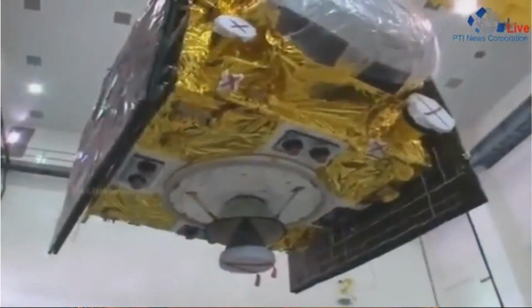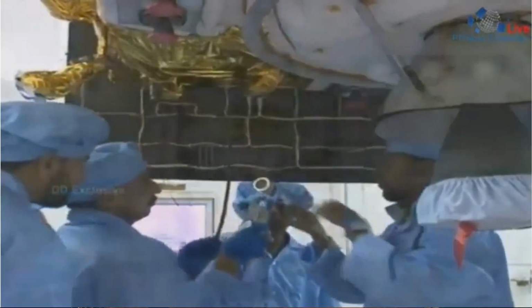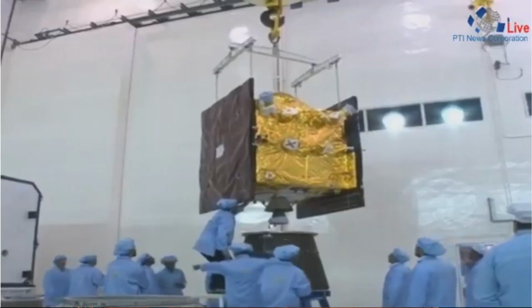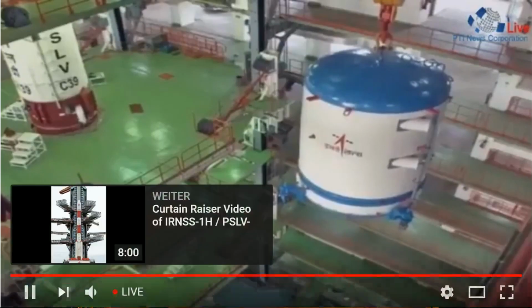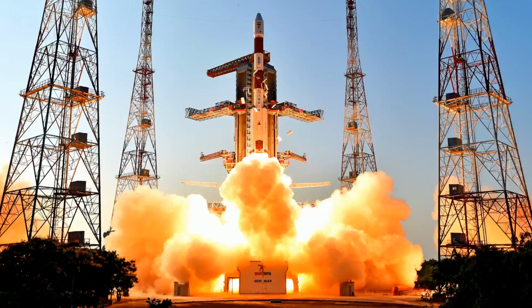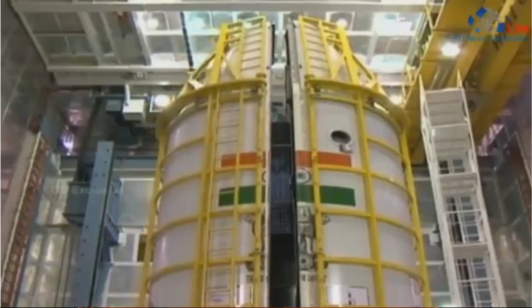This is the view of the IRNSS 1H in the satellite preparation facility at the launch base. And the spacecraft going through the fueling operations, and after the fueling operation, it's assembled at the launch pad.